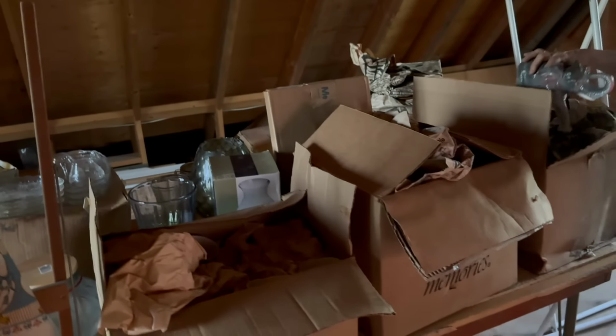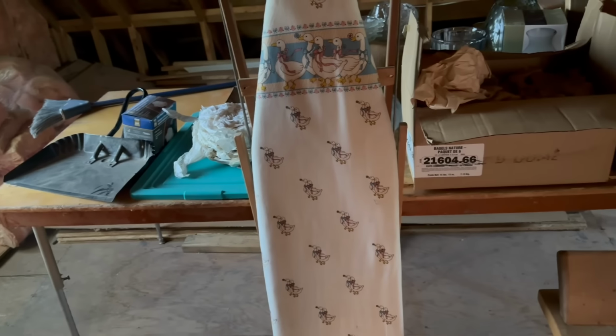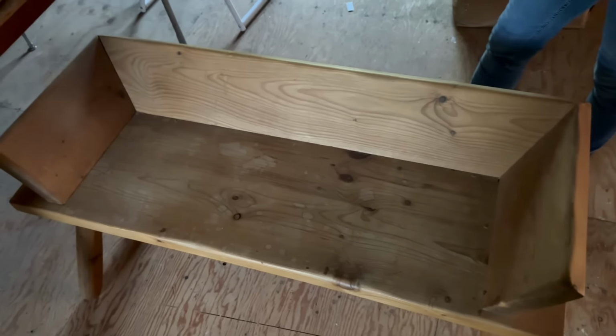I haven't even gone through these boxes yet. I'm gonna do that on the next episode. I've been holding back on all this. It's a pretty big work table, actually. Look at the size of that. That's like a 10-foot long work table. And somebody made this bench. That's nice. But this space is so cool.